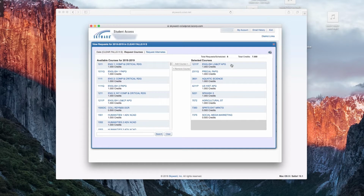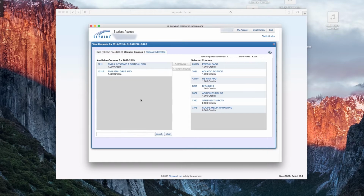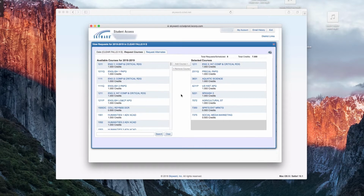So to make a change here, let's say I want to change from AP English 3 into regular. Highlight the course I want to change. I'm going to remove it, and it'll pull it off of my course list, and I'm going to go in there and enter the course I want, and I'm going to select the on-level English 3. I'm going to move that over, and then you'll see it drop in the list.